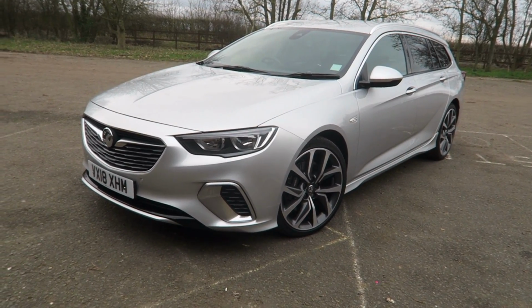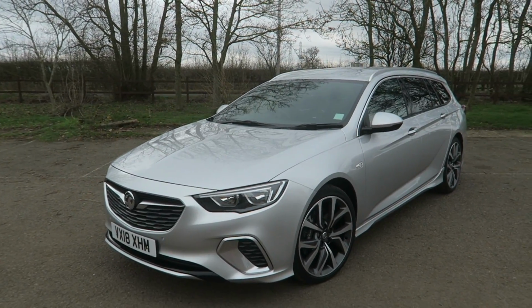But anyway, let's go and have a little walk around. We're going to go on a little bit of a motorway cruise drive, so nothing particularly outrageous, no slidey stuff. However, we are going to take it on a few B roads just to see what this car is actually like to drive, and should you buy an Insignia GSi. Let's find out. So let's have a little walk around of the Insignia GSi.